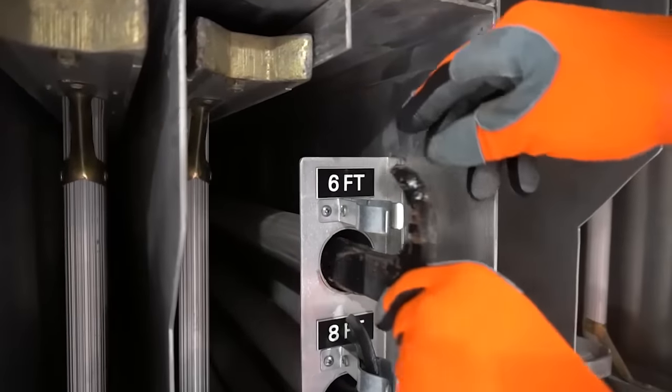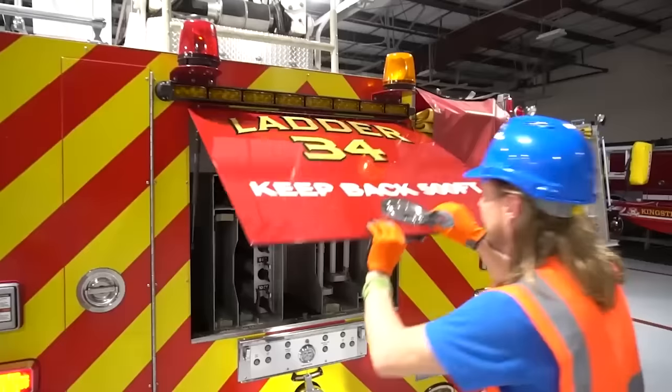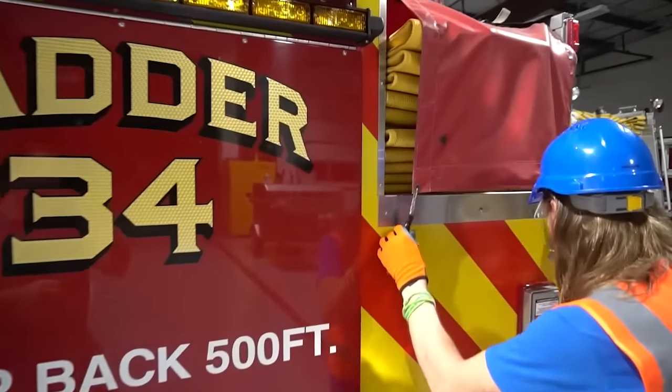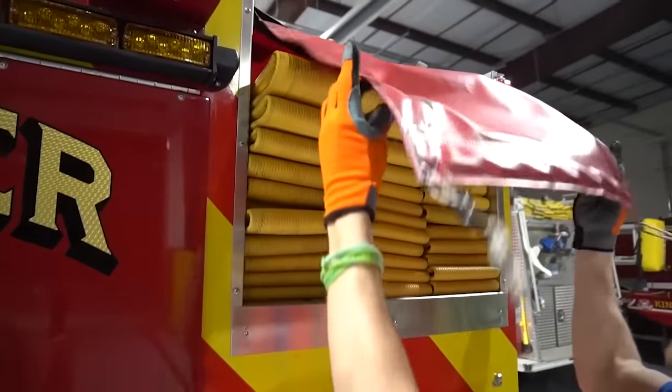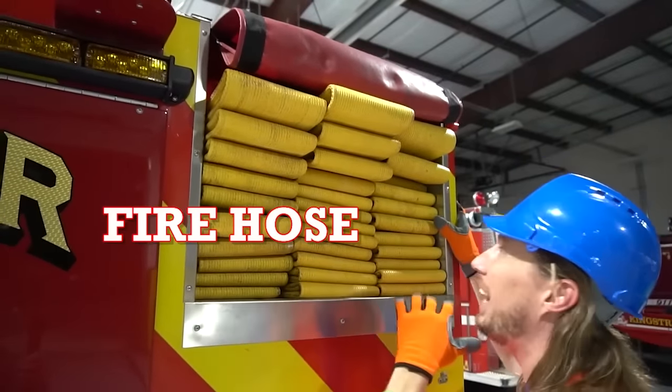That's cool. Right in there. And it latches so it's safe right there so it doesn't come falling out. Let's see what else we got. Check this out. This is really cool. Right up under this red flap is the big hose. It's nice, bright, and yellow.